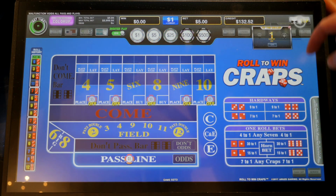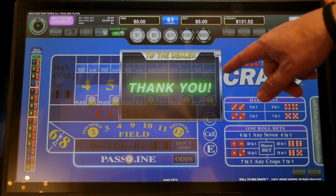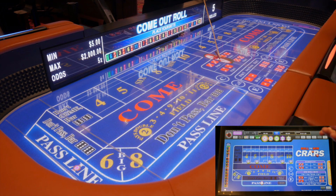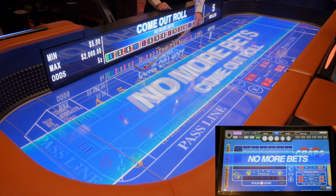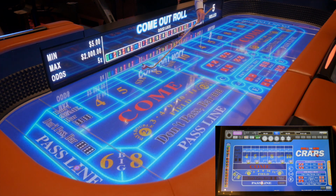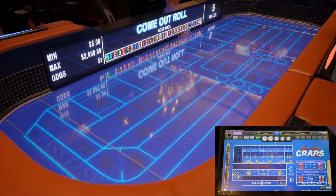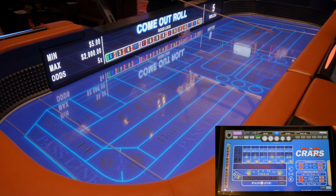We got a new dealer, so let's go ahead and give him a tip for good luck. We're coming out and see what happens. It'd be cool if we could bet for them, but at least we could send it to him. He gave a little thanks. All right, we're coming out. All right, send the dice. Here we go. All right, we're out on the 5. We'll take that.